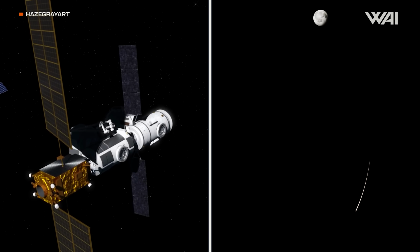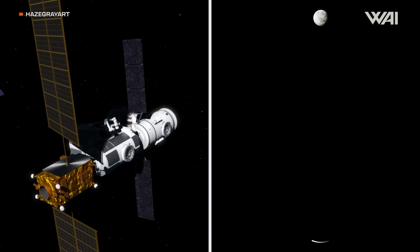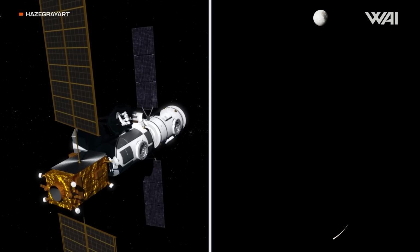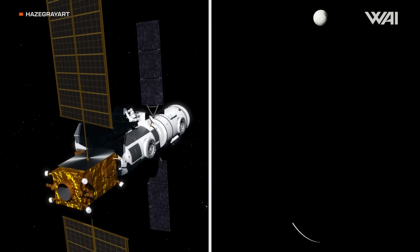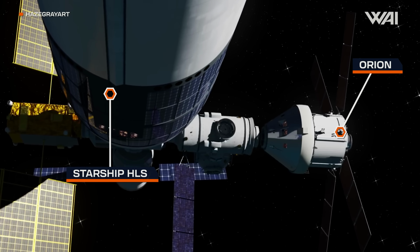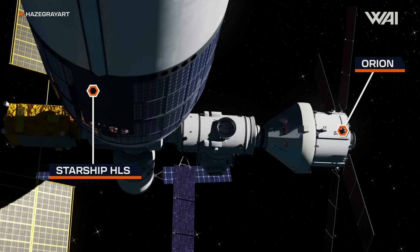Gateway, orbiting in a near rectilinear halo orbit around the moon, will support Artemis 4 and beyond, serving as a staging point for lunar landings and deep space exploration. HALO's systems include environmental controls, crew interfaces and docking ports for the Orion spacecraft and lunar landers, with contributions from international partners like ESA, JAXA and the Mohammed bin Rashid Space Center.